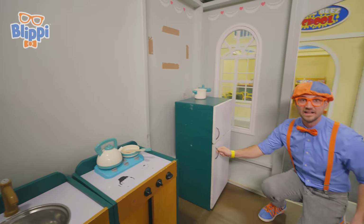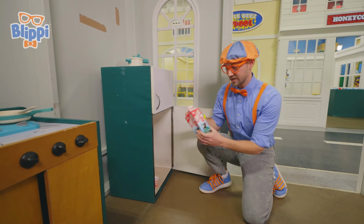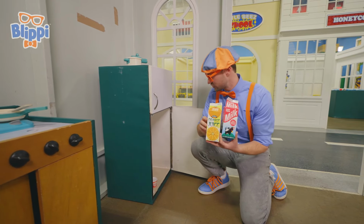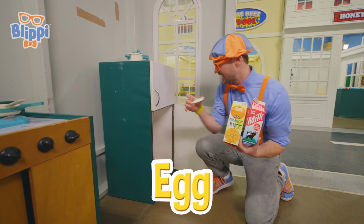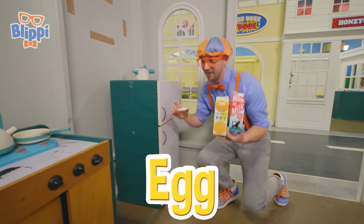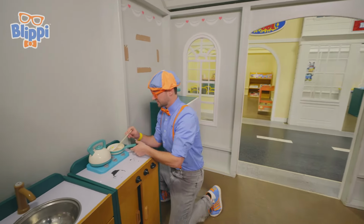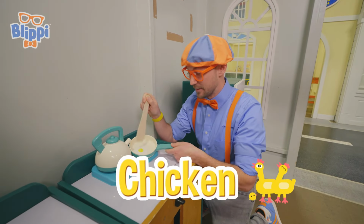All right. Let's see what we have in the fridge. Looks like we have some dairy milk. And some orange juice. Oh, and an egg. All right. Okay, let's put the egg right here. Let's cook the egg. This egg looks like it came from a chicken.